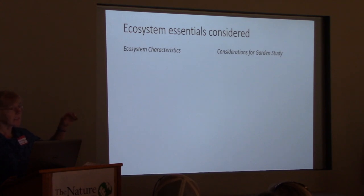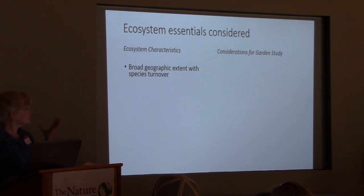In designing our common garden experiment, we took these into consideration in the following ways. The broad geographic extent comes with species turnover, so there are similar species in South Carolina as might be in Florida, but not the exact same taxa. The species might be different, but the functions might be similar. So there's a turnover, a change across the ecosystem.